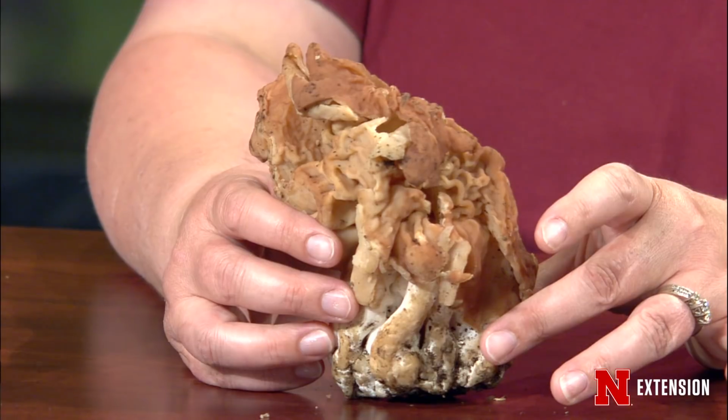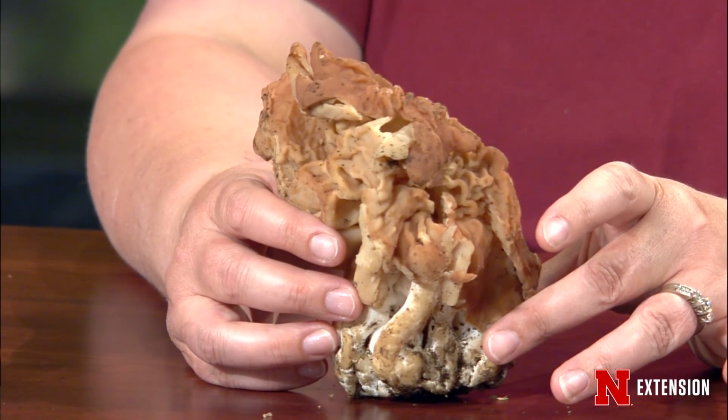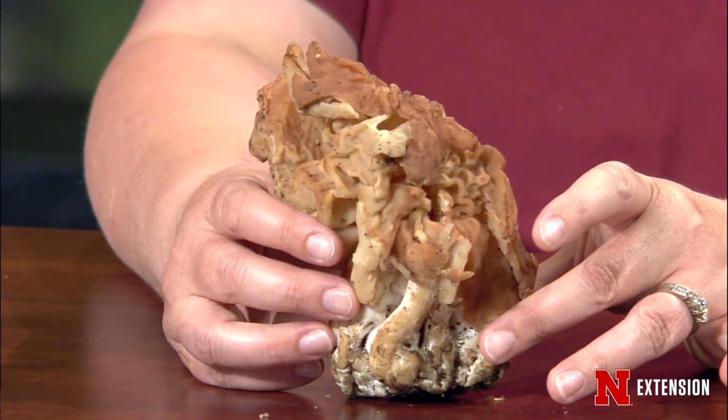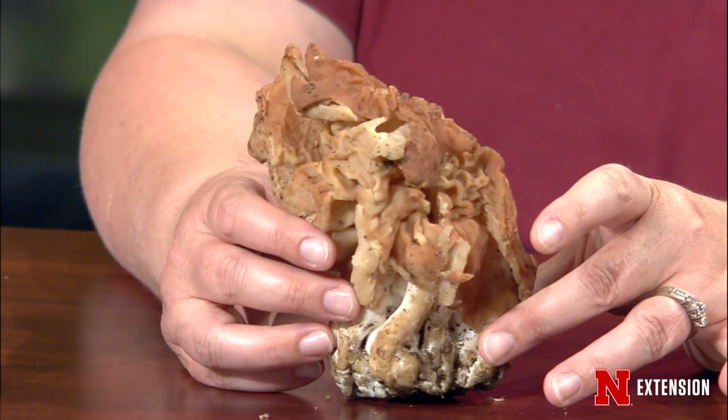It's a little early to see hen of the woods. They like the temperatures to be a little bit warmer. It is perfect timing for morels right now. With it getting dry the last week, we might not be seeing as much in the eastern part of the state. Northern part of the state, north central part of the state, you're definitely going to look at them.